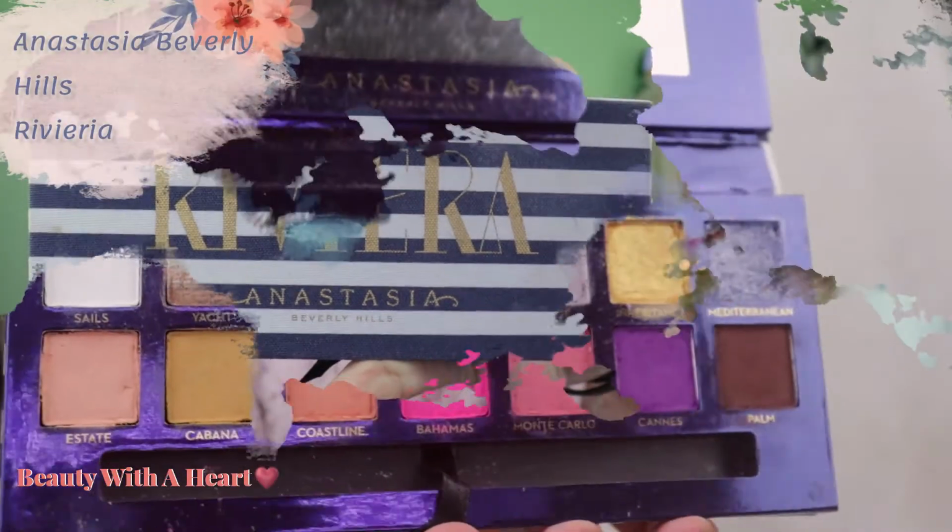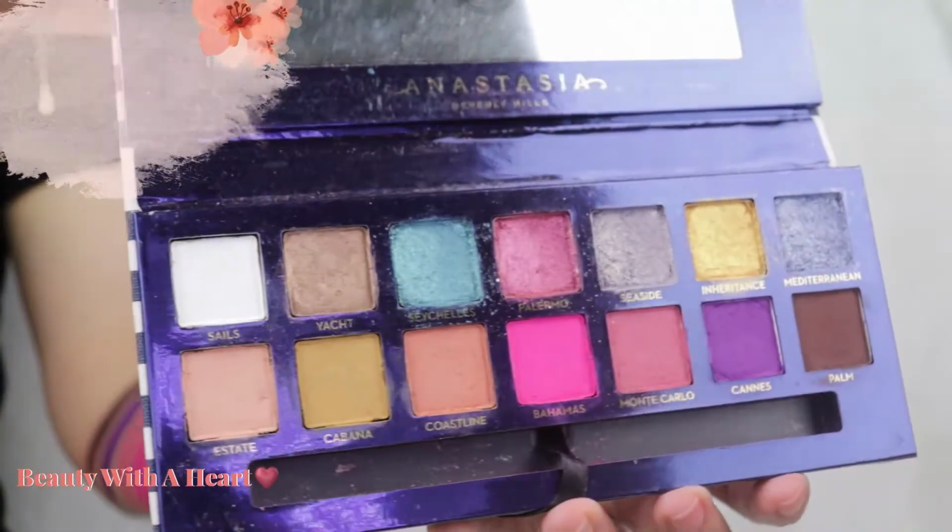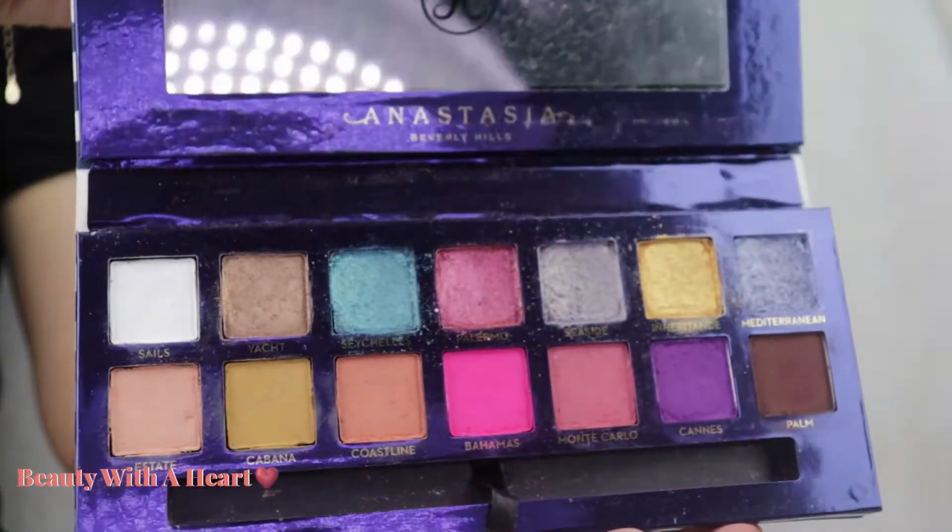Next are the eyeshadow palettes, which supposedly should be exciting, but because of me wearing the mask, I didn't actually use much of them. Each of the palettes I only used once, and I only used 2 colors, which are all very natural colors. So starting with this ABH Riviera, I only used York and Coastline to do a very natural look.